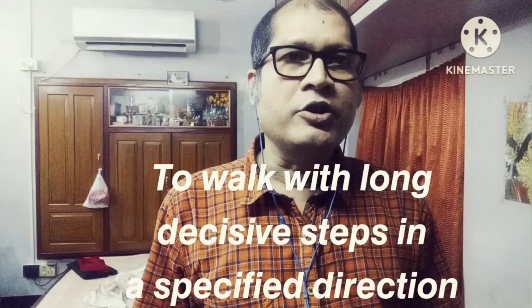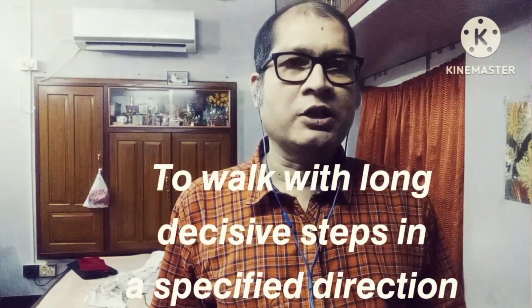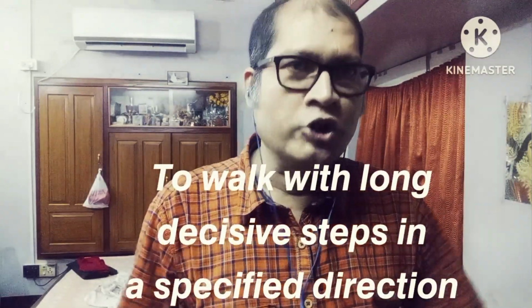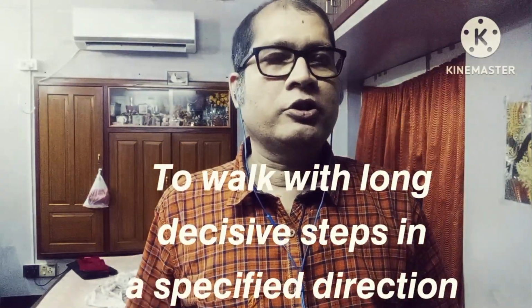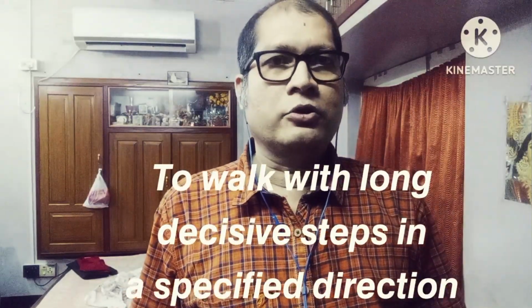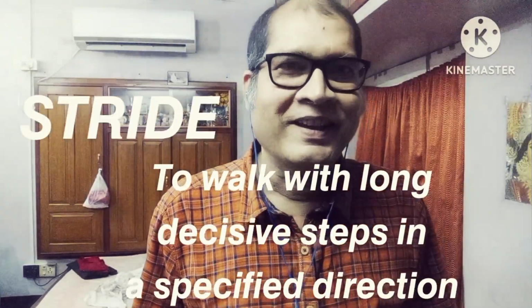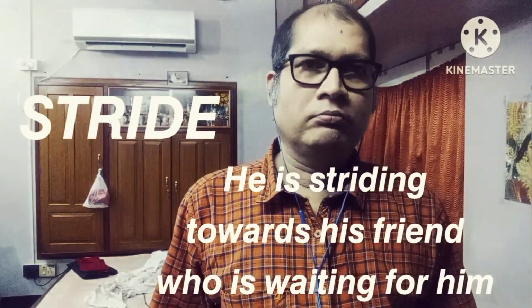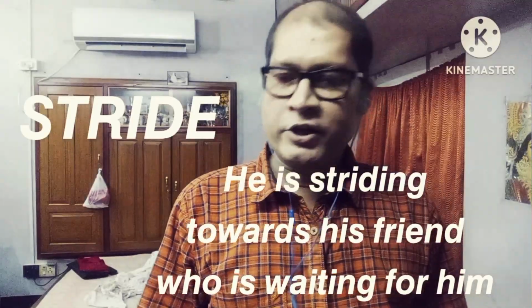Next is to walk in long, decisive steps, in a specified direction. Long steps, you understand? Say one particular foot is here, another foot is very far ahead. So this is called long steps. So to walk with long, decisive steps is to stride, S-T-R-I-D-E. He is striding towards his friend who is waiting at the railway station. Okay, next, which one are we going to learn?